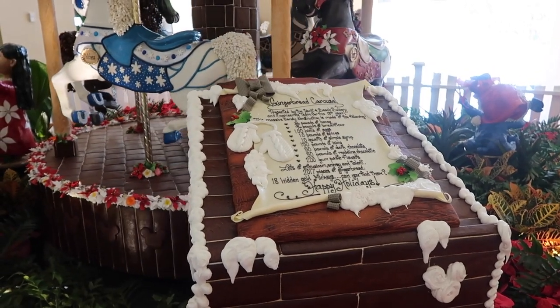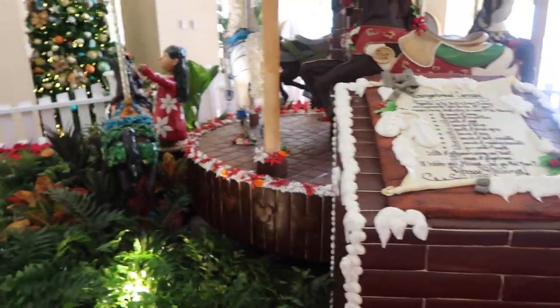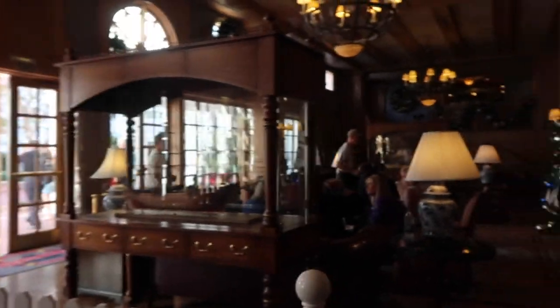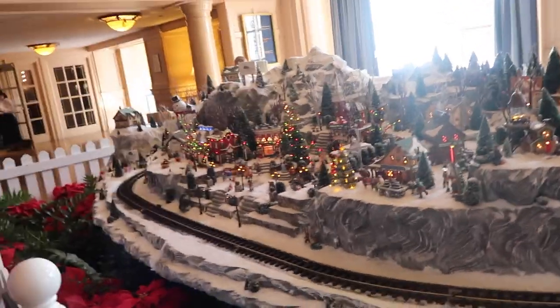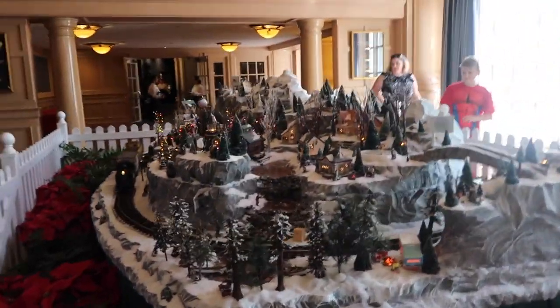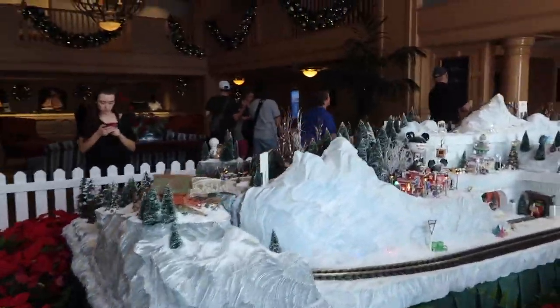Dang. Oh, there's 18 hidden golden Mickeys. That's cool. Oh, I see some of them. This is so cute. Okay, technically this is stop number five. Yeah, if we want to get technical. I've already been here, and I think this has been on the vlog, but this little village at the Yacht Club is so cute. It's so cute.